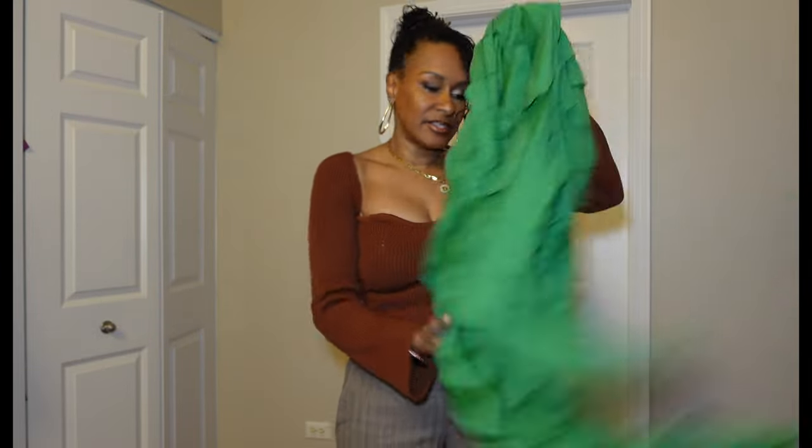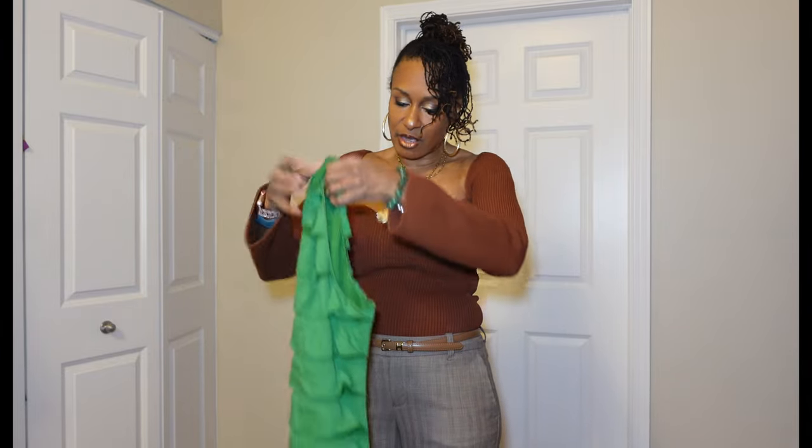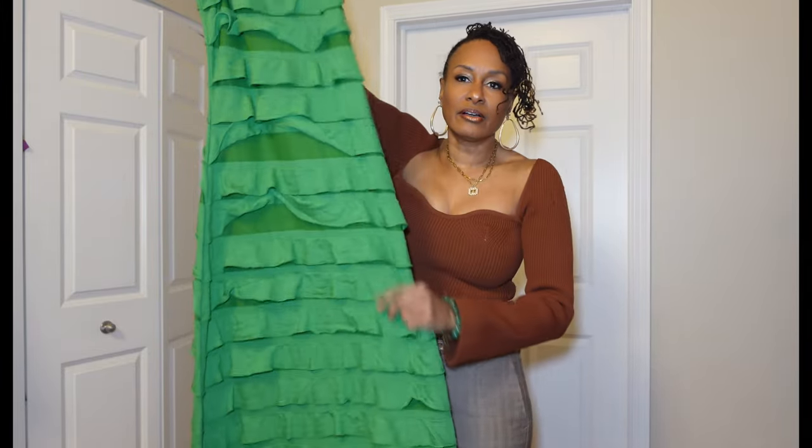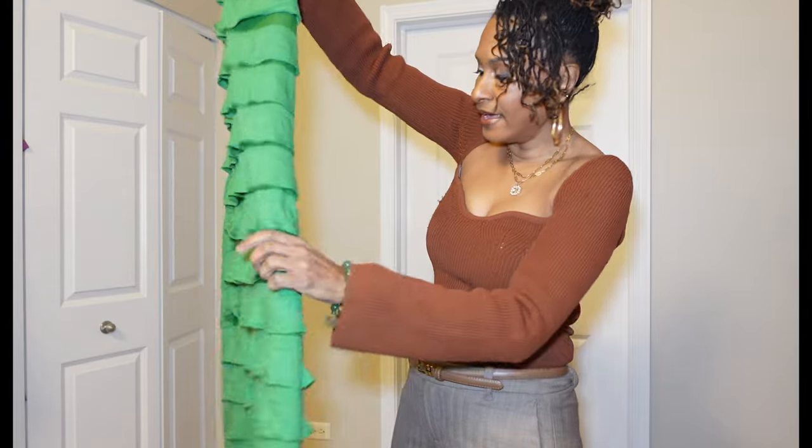And then I have this green dress that I've had for years, but it's also just a nice long dress with these little layers in it. And it's very comfortable. And I like the green because it's bright and it really pops to me.